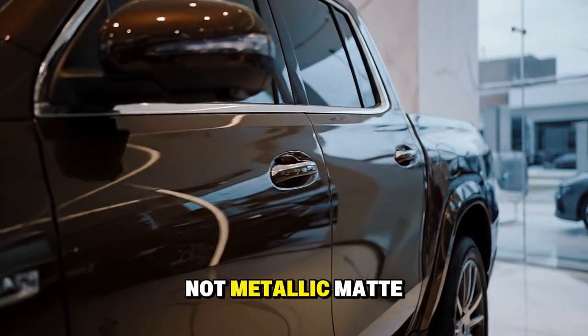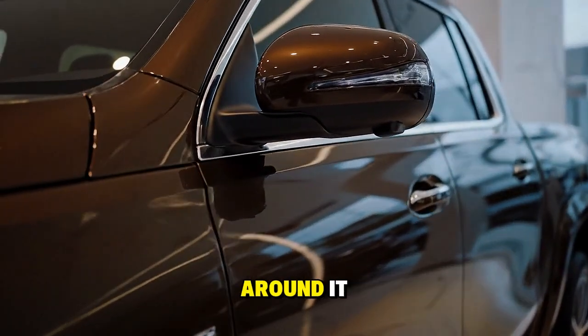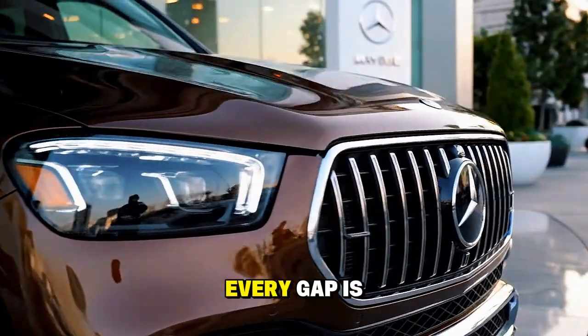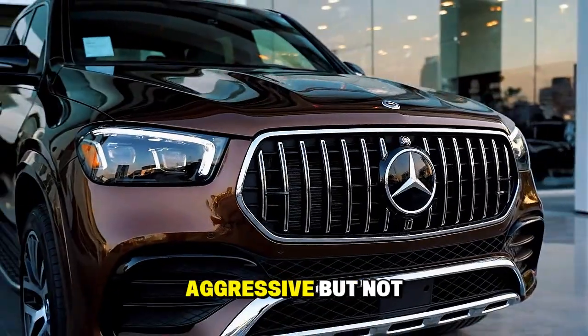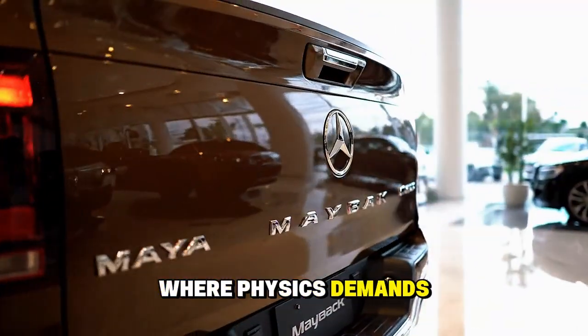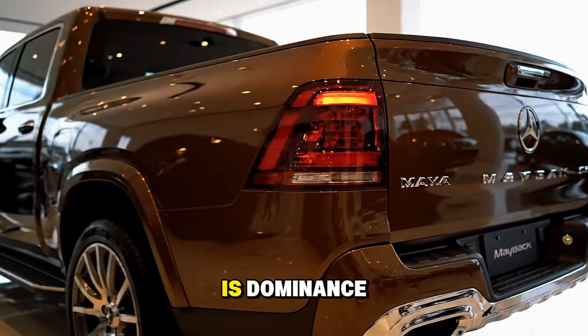Matte black paint. Not gloss, not metallic, matte. The kind of finish that doesn't reflect the world around it. It erases it. Every panel is flush. Every gap is measured in microns. The fender flares are wide, aggressive, but not theatrical. They sit exactly where physics demands them. Form follows function, and function here is dominance.